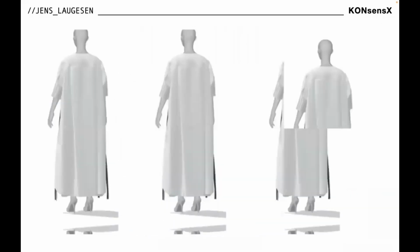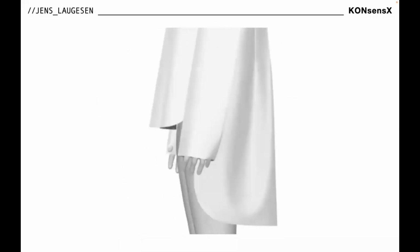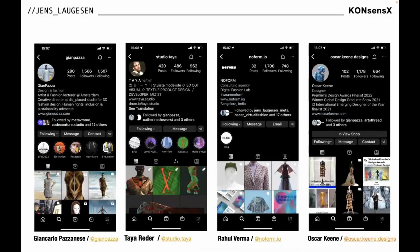And this is the project I did in the last London Fashion Week called SENS. That is a project where I collaborated with 6 different artists from around the world. These are the artists that I reached out to on Instagram and Facebook. I just contacted them and said, I have a project in London Fashion Week, would you be interested in collaborating? And they were all interested.